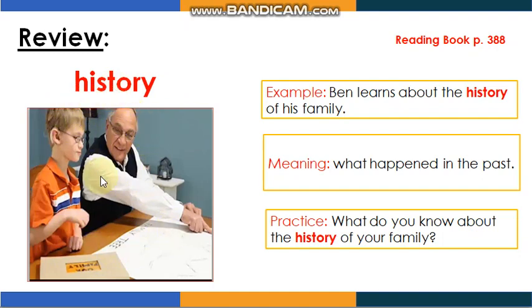So look at the old man here. What is he doing? The boy and the man are talking about something. The man is talking about the things that happened in the past. And we call the things that happened in the past history. History. So Ben learns about the history of his family. The meaning is what happened in the past. So what do you think about the history of your family? Where did your grandparents live? And what did they do in the past?